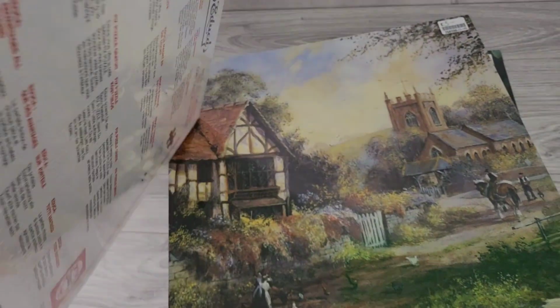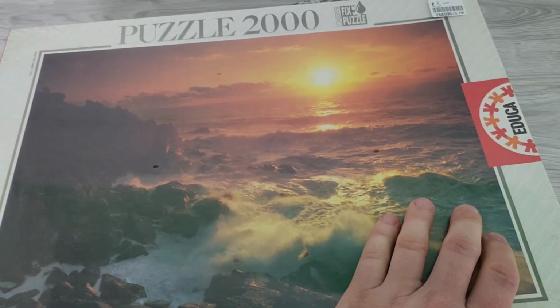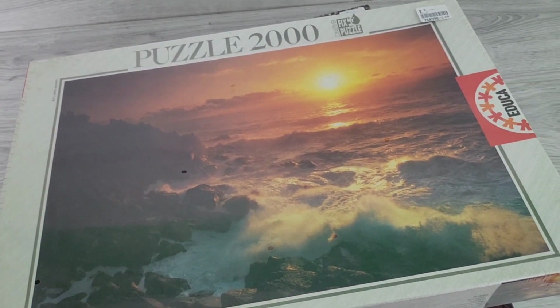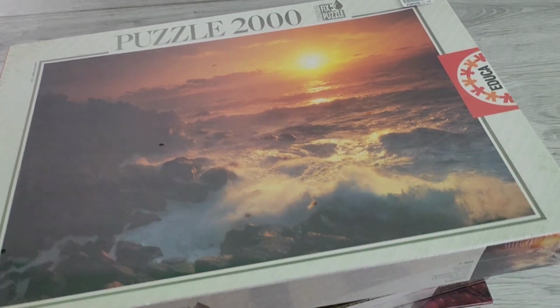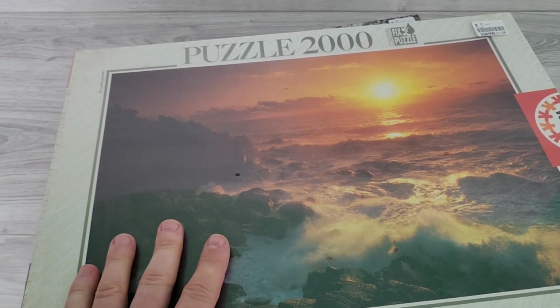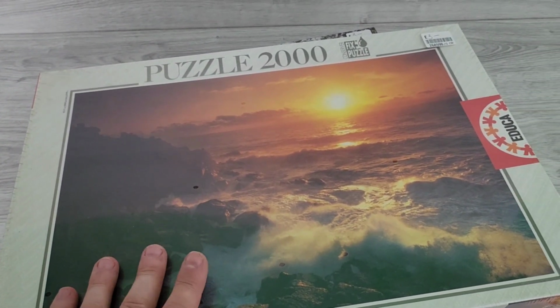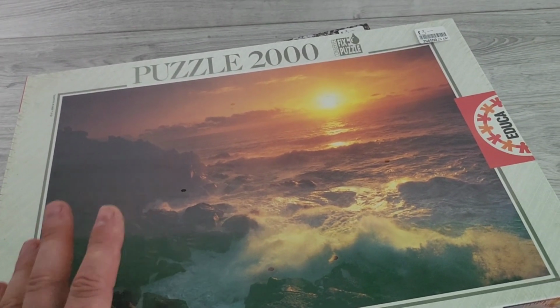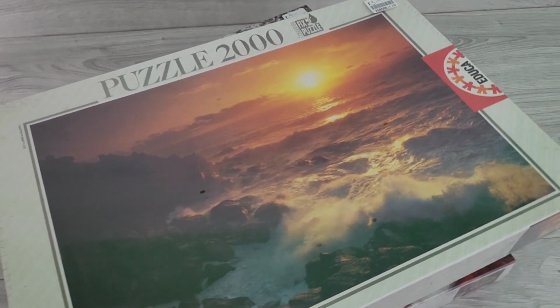Really nice. They do a lot of famous scenes. So this is just an ordinary sea, you know, rocks and water splashing against rocks. Nightfall, I think it's called. Yeah, I looked up comps, couldn't find it. But yeah, I'm going to put this on for about £25 because it is sealed. But yeah, these are from the charity shop.